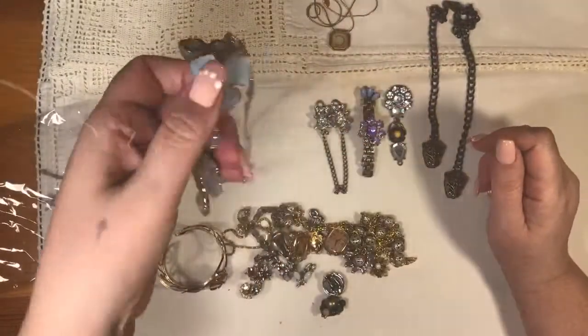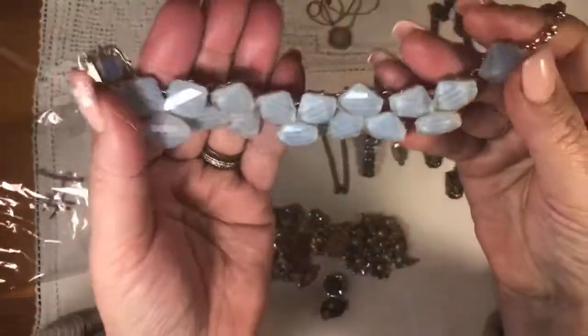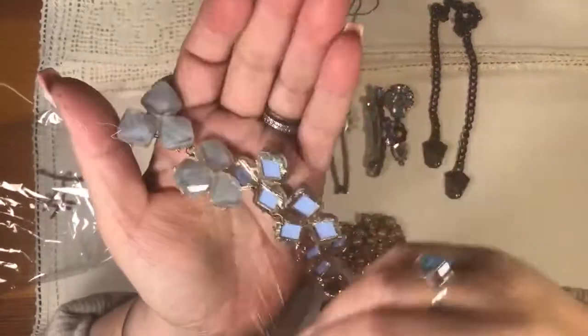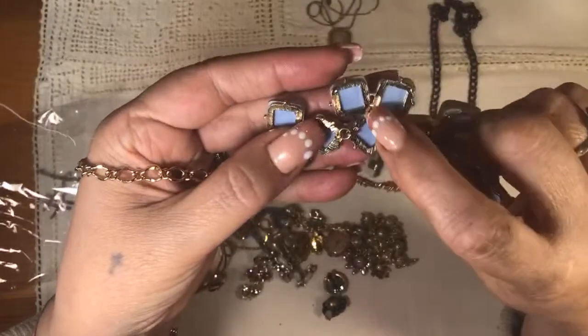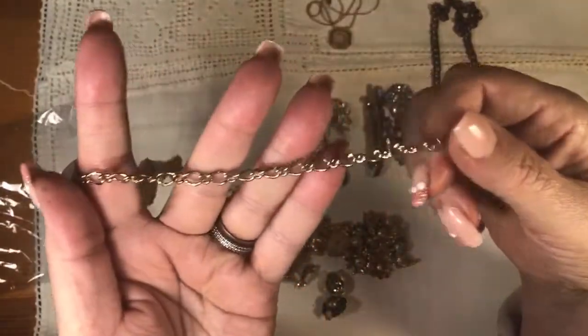And then this I thought was really neat, because we can take the squares off, and it's like glass or something, right? And you can take all these pieces off, see how they move individually. You can use all the O-rings, and then you can glue this down or use it for a charm or whatever you're gonna do. But what I really like about this is the chain link.